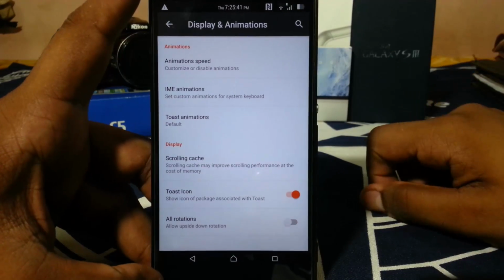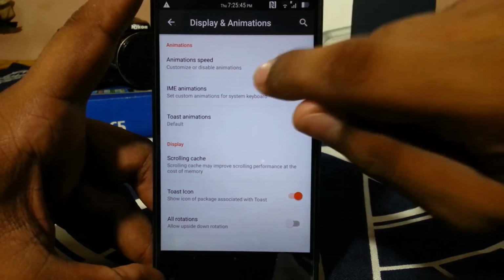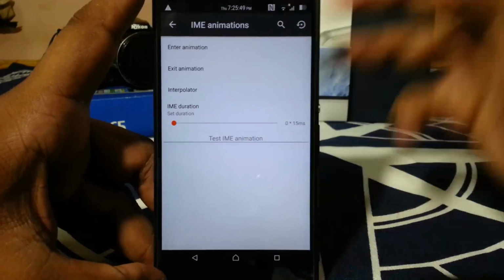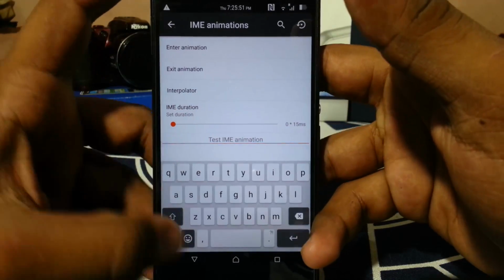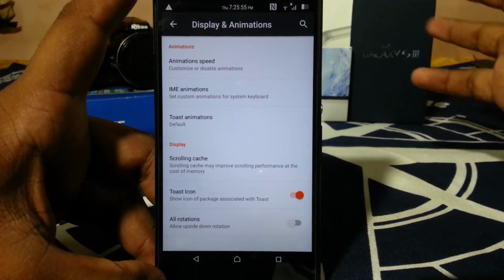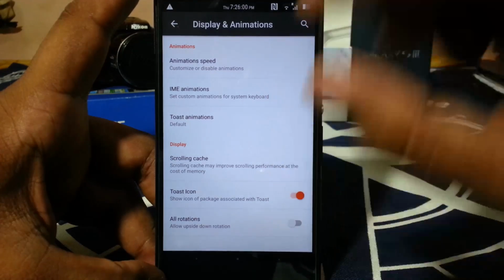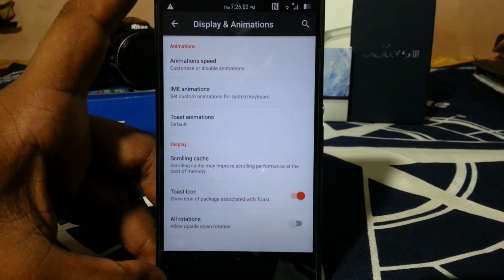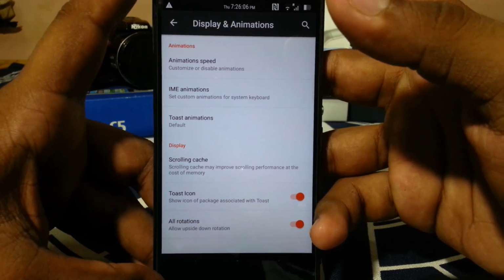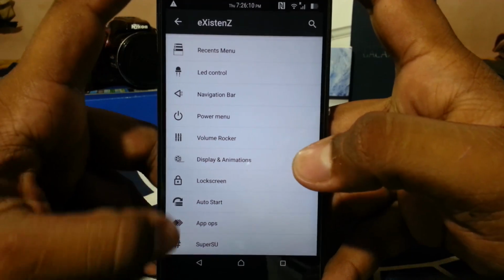Display and animation. Now this is an AOKP feature. It does have a lot of animation. You can enable, disable. You can change the speeds of animation, the animations from left, right, wherever it is. You can actually change that. You can have a lot of stuff. Toast icon, something which I really appreciate. Toast icon is a little icon alongside the toast, indicating from which app the toast was generated, so that's really cool. Allow upside down rotation, which if you have weird stuff to do, you can actually have that.